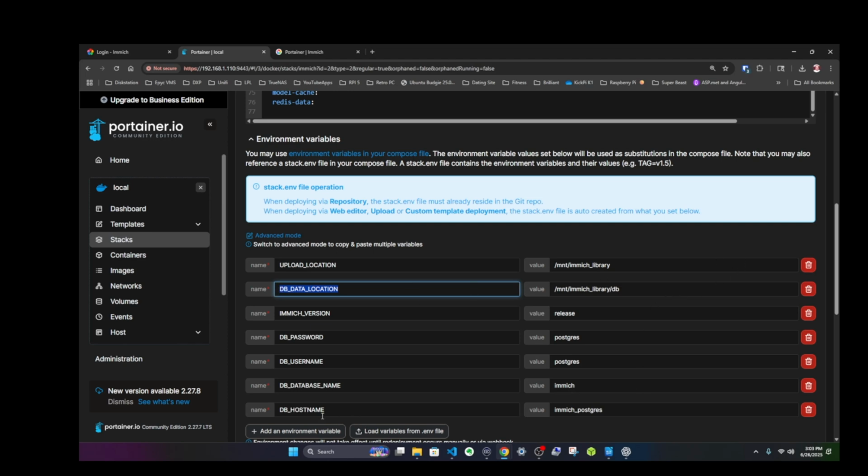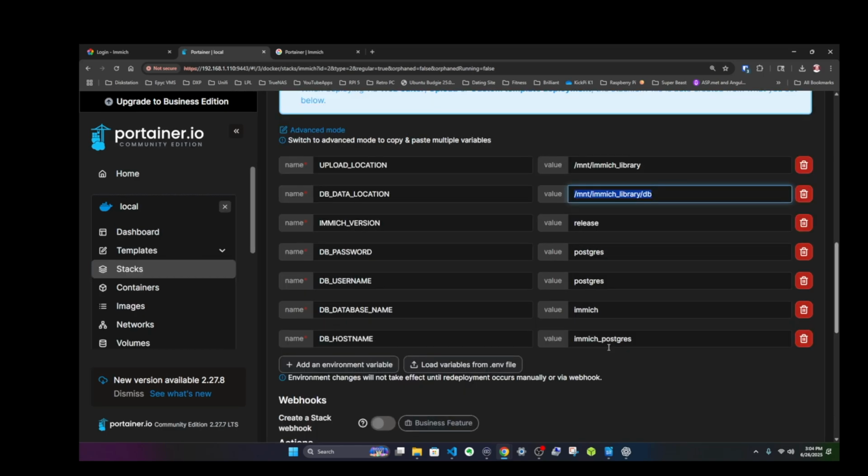I did also change the DB host name to Immich_Postgres, and that's one of the modifications that I had to make on my end so it worked. You might not have to do that. Try it out, see if it works. If it doesn't, you can always use mine.